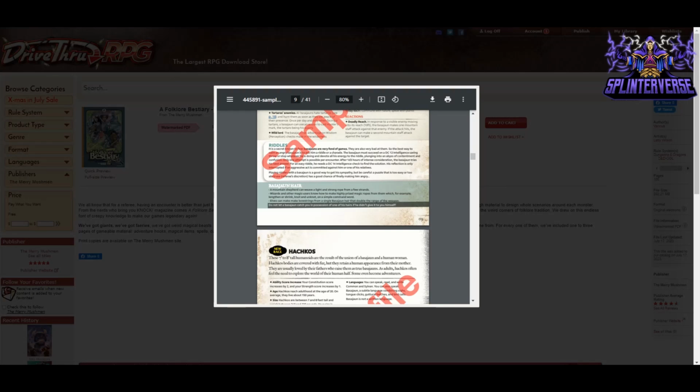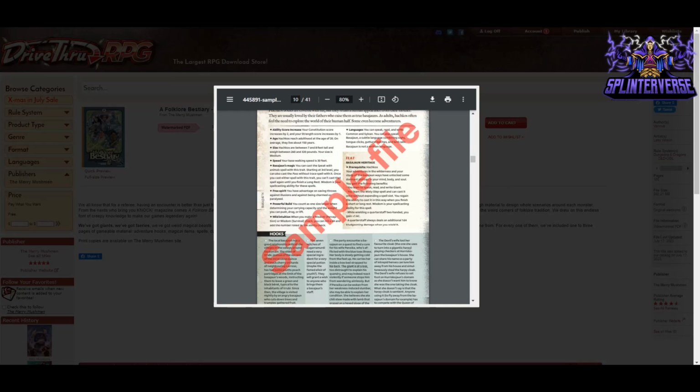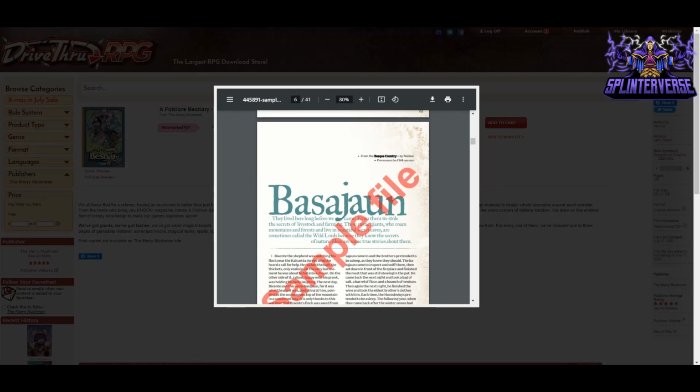And then in this particular case, the extra bonus material includes riddles, and some other pieces here. It looks like maybe even a feat and some hooks. So as I said, you're going to get a multitude of things with each of these monsters, which I really like.